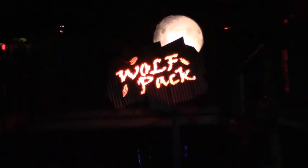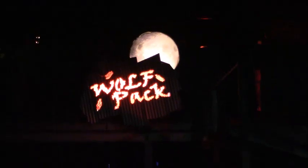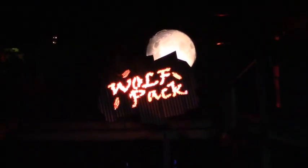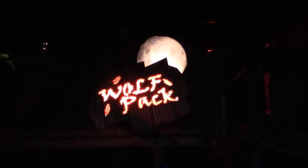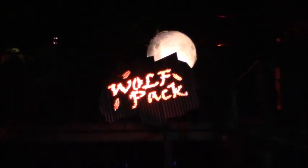Hey, finally we found Wolfpack. Man, it was confusing. They need better signage back here, because we were just wandering around. They had the front entrance that said Wolfpack this way, but then it was just a bunch more paths. And the actual queue line for this was sort of hidden. Let's finish Wolfpack. What'd you guys think?